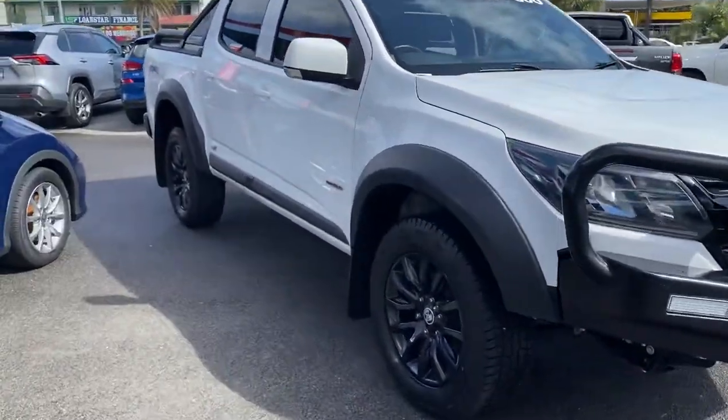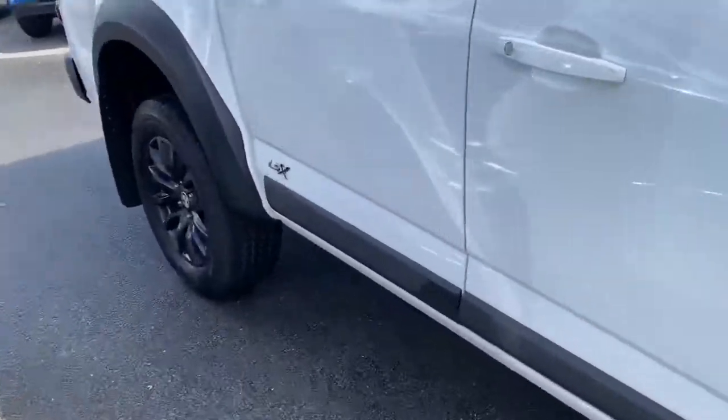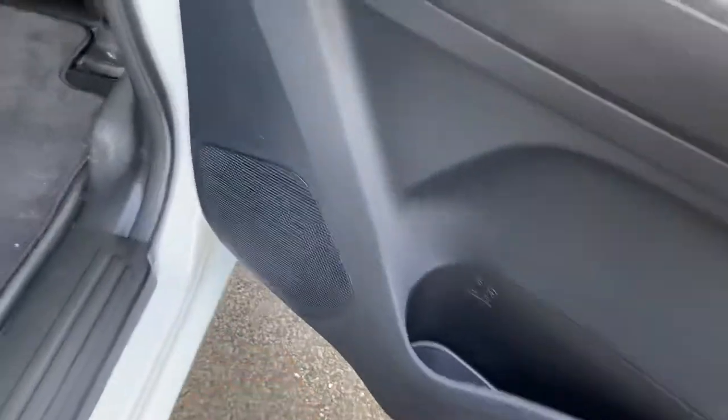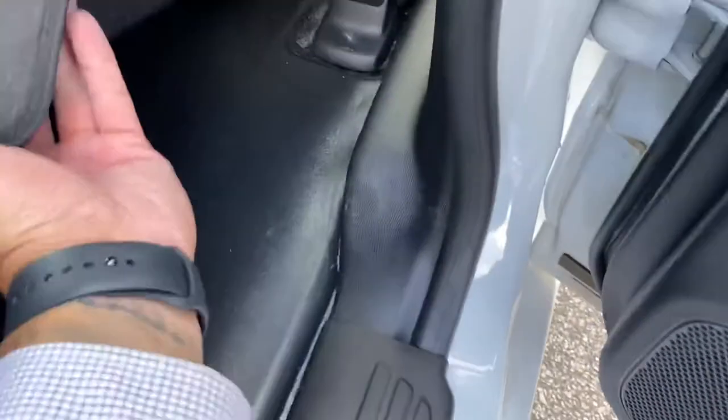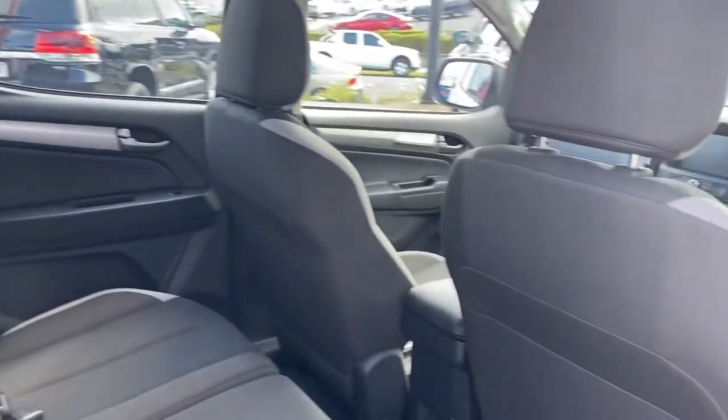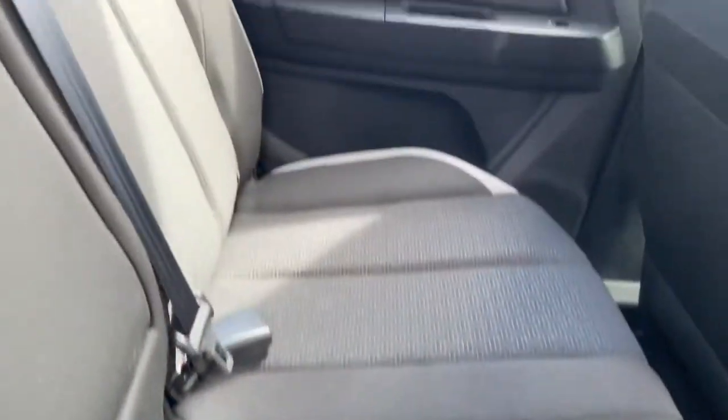Let's make our way inside the car now, starting with the back seats. Open it up like so. Power windows, cup holders, speakers. You've also got vinyl floors and floor mats there as well. Very clean, tidy, three-seater obviously in the rear. Roof lining, all in great condition there as well. No rips or stains or anything like that, okay.